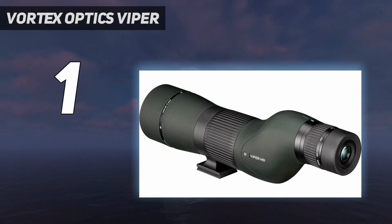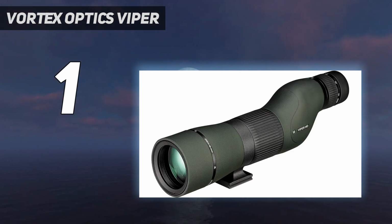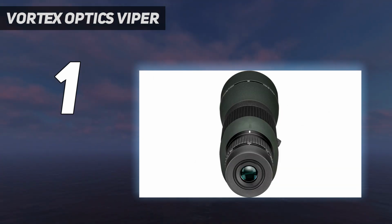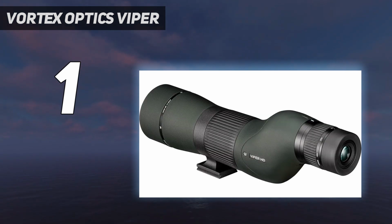Vortex is respected for its no-questions-asked VIP warranty. While several other optics brands now offer similar guarantees, Vortex has decades of history of standing behind its warranties. The scope retails for just over $1,000 MSRP on the brand site, but it can almost always be found online for much less.